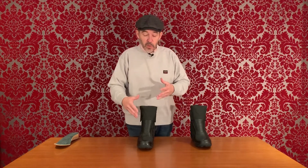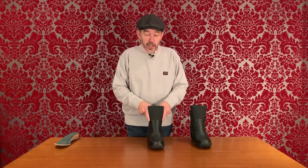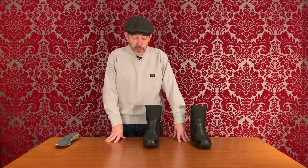Obviously, there comes a point if you try to do all of those in one go, you pretty much reach the price of a new boot because all of these are chargeable facilities. But if just the sole goes or you want the gear change protector changed, with another boot you might have to throw them away. With a Daytona you don't have to.